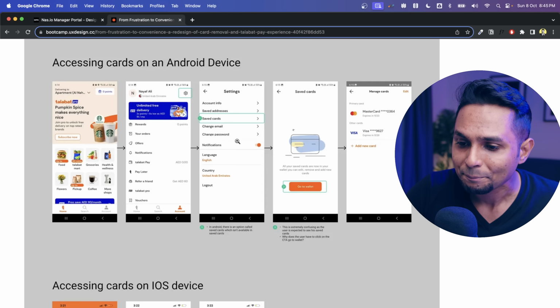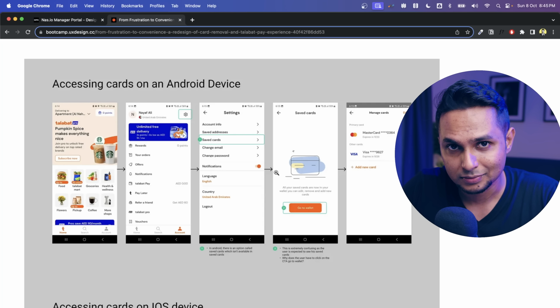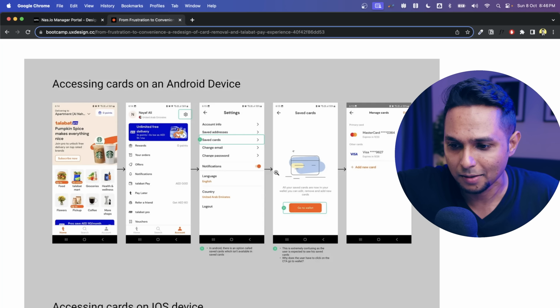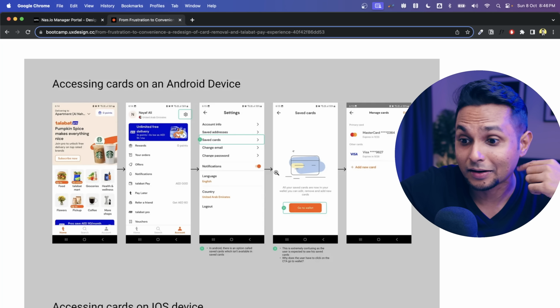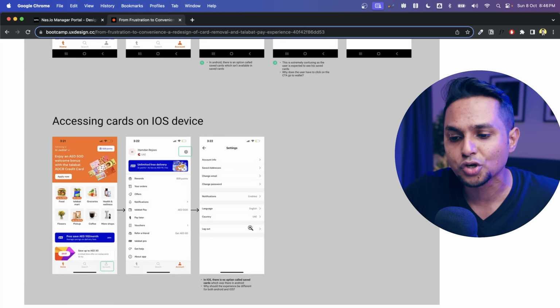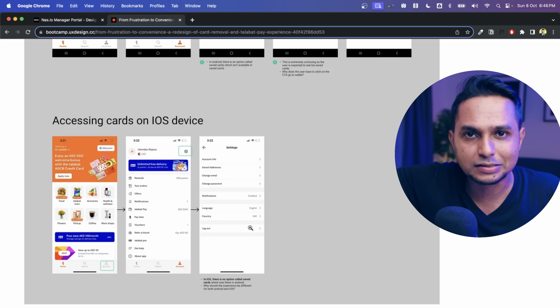The second possibility could be that the Android screenshot is for a returning user. That is a user who had seen the saved cards once upon a time, and that's why they are still under that period where they're being trained: hey, now the cards are not here but in some other place. And maybe the screenshot of iOS is for a new user who had never seen the saved cards in that section.